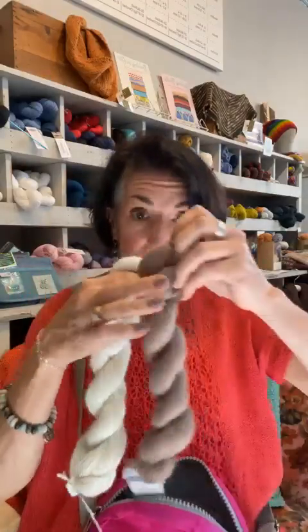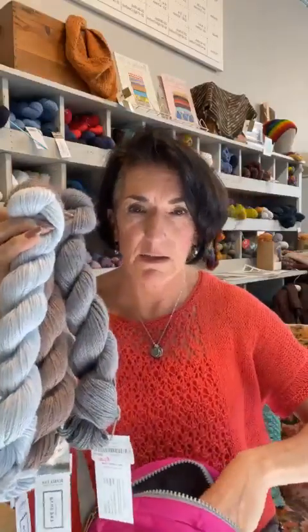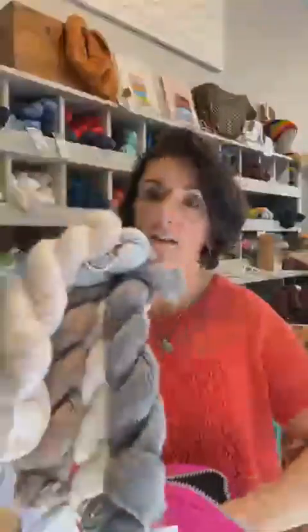But let me show you what I have in my Ori bag. So, I was gonna talk to you about some sale yarn. And I have 1, 2, 3, 4. Somebody's asking about the sweater I'm wearing. It's called Ooh La La by Isabel Kramer. 5, 6, 7 skeins of yarn. That's how much it held.